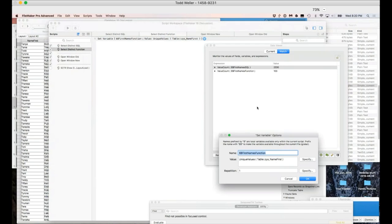So if the found set is smaller, it'll get the unique values of the found set, not of everything in the table like the Execute SQL would get you. So there's probably still use cases for SELECT DISTINCT in the Execute SQL, but if you want a completely FileMaker way to do things, unique values exists. So I thought that was kind of cool.